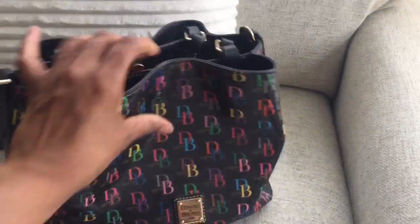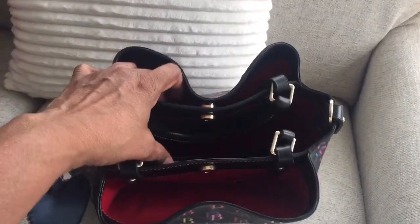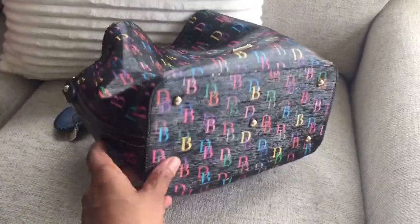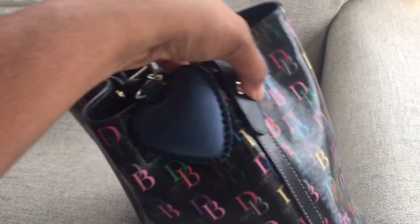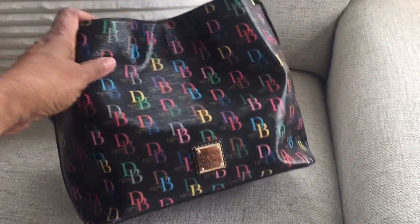Next bag, yes, the silhouette of silhouettes as far as I'm concerned. And this is the small Brenna. I have several of these, but this particular one is the DB75 in coated cotton, shiny it. And yeah, love everything about this bag.